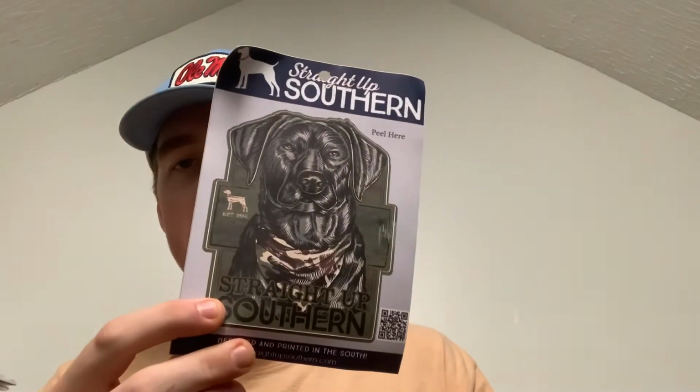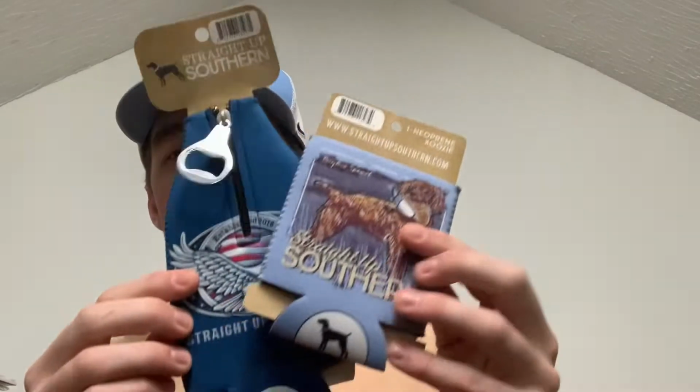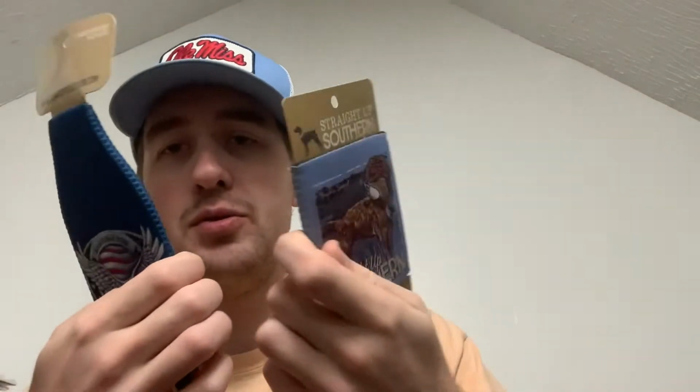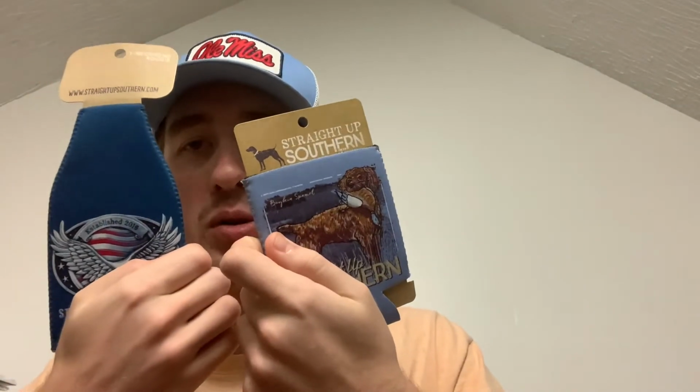Today I have a couple of t-shirts we're going to try on and review, but I also have a couple of other random things. I got one of these peel-off stickers, a very nice sticker, and a couple of these koozies, very nice, cool looking koozies. The website has shirts, stickers, koozies, and many other cool things as well.